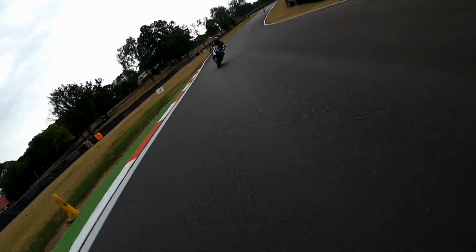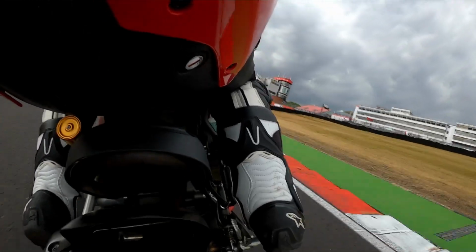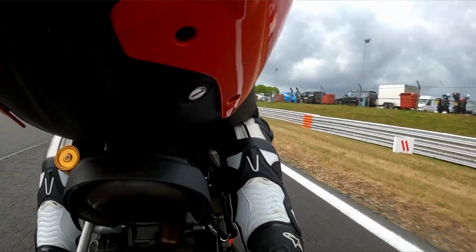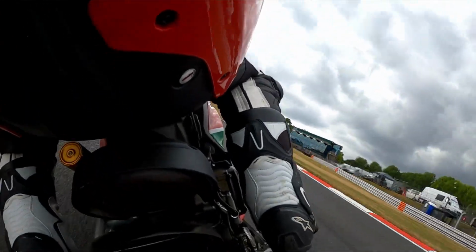I think this is the most technical part of the circuit, the Indy track really, because once I got used to the new bit of the track, it was pretty simple really. There was just the blind cresting after Dingle Dell corner that I was worried about.